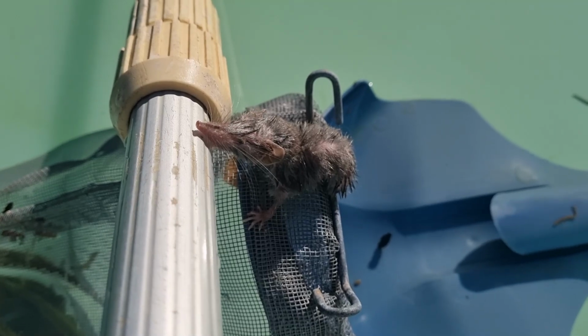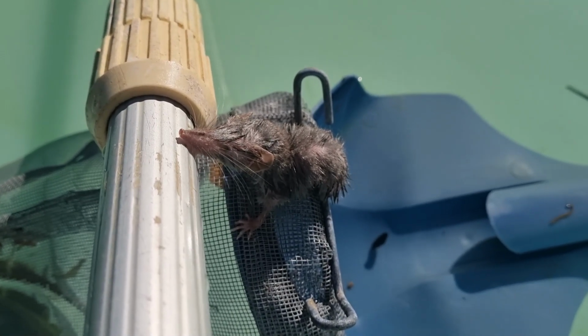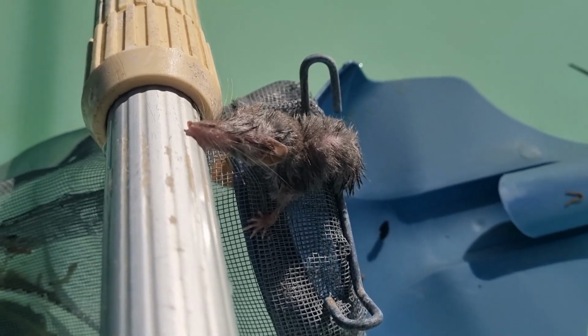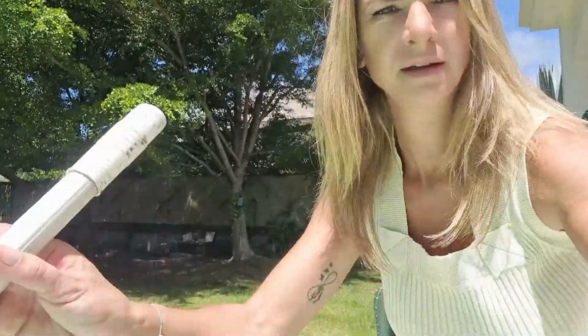So I'll come back later and check. They typically do get out. People also use pool noodles, but they're very, very sweet. They're like little field mice. So we get quite a few of those. Okay, so that was successful. The little shrew got out, so I'm just going to quickly take the pool net out, and that was a rescue for the day.